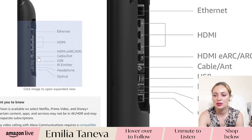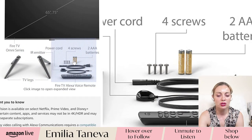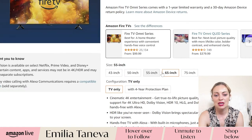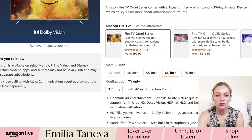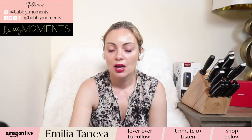Here are the different ports that are supported, so you can put multiple monitors and gaming devices, TV, Alexa voice remote. Those are the different things that are also included here. Under the product page, you can choose and get the TV in 5 different sizes. Also, here are the different options that you can see for as far as quality picture. You have the Omni QLED series, the one that is the most updated for you. So check it out if you're on the market for some new TV.